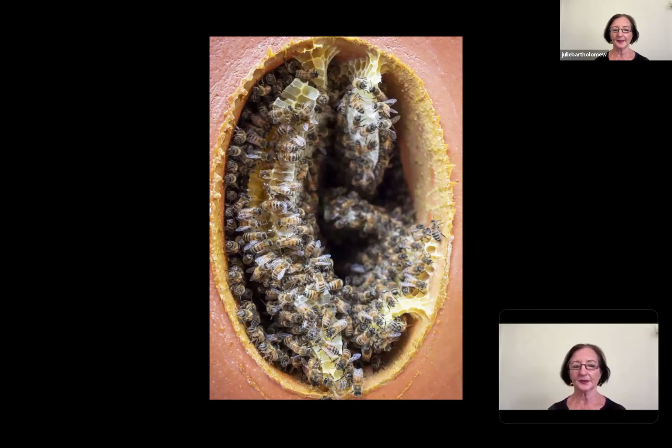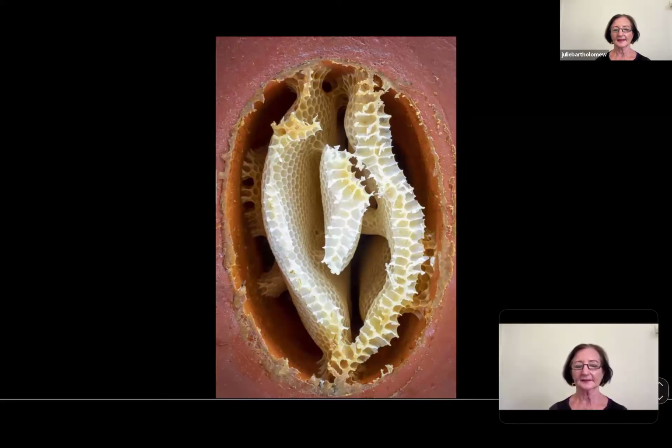And that gives you a picture of how the hive looked with the bees inside. And then the next one is after the evacuation of the hive. That's it. Next, please.